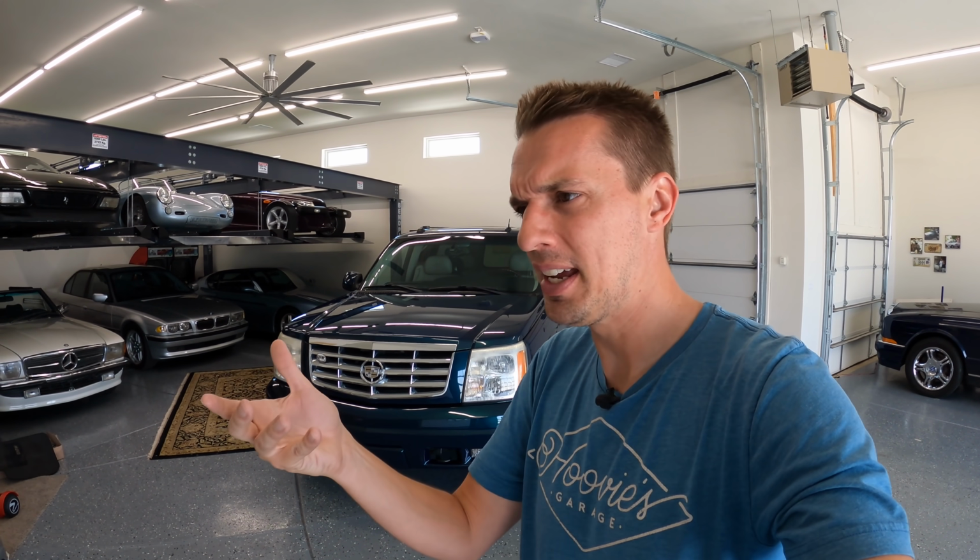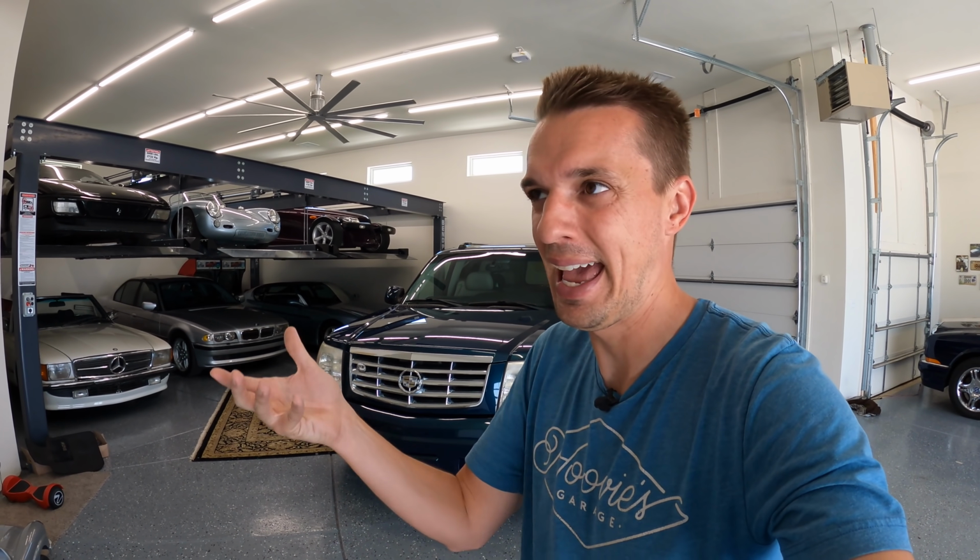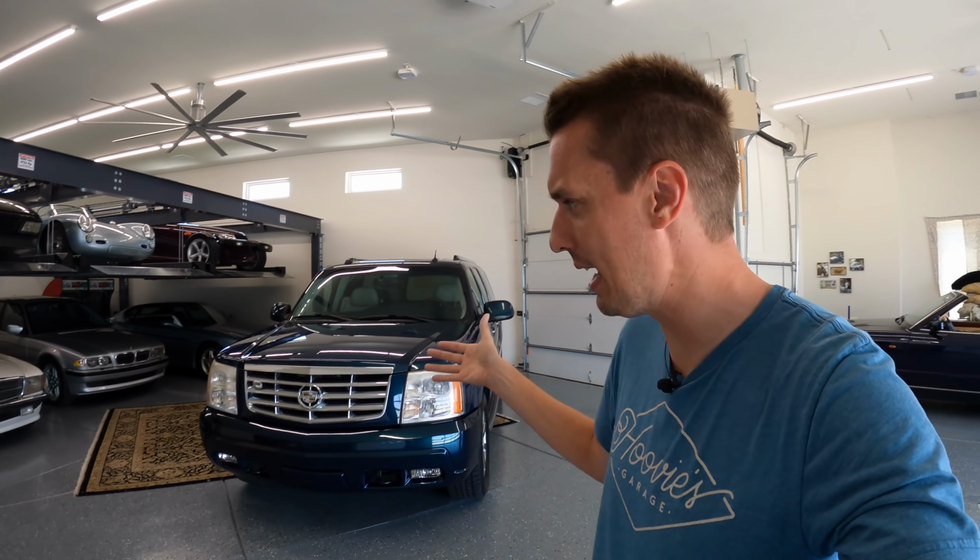Their sedans had kind of turned into chasing the European competition. They were trying to make sports sedans out of Cadillacs, which people didn't want. They'd buy BMWs for that. They wouldn't buy Cadillacs. So the CTS, as neat as it was with the angles and all that stuff, didn't look or ride the same like it should.